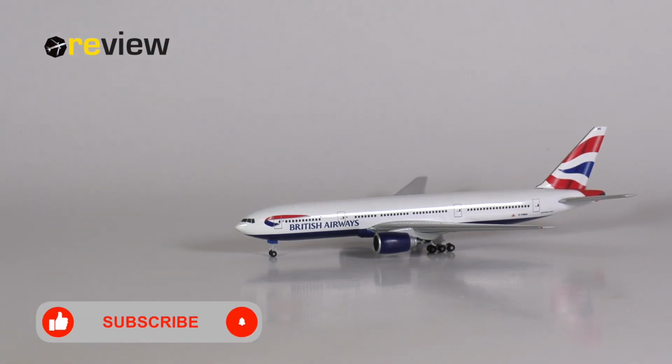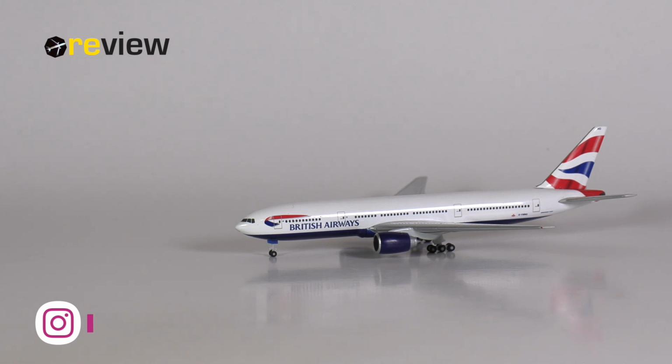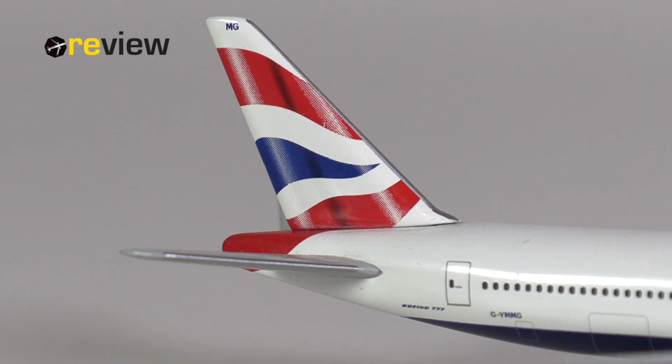So there we have it, the Boeing 777-200ER in the current livery of British Airways. And what can we say about this aircraft model? Well, I mean, it is definitely an aircraft reflecting the time it was released in 2008. We have the bare minimum of detailing, the print itself is good, and the physical detailing is also good.